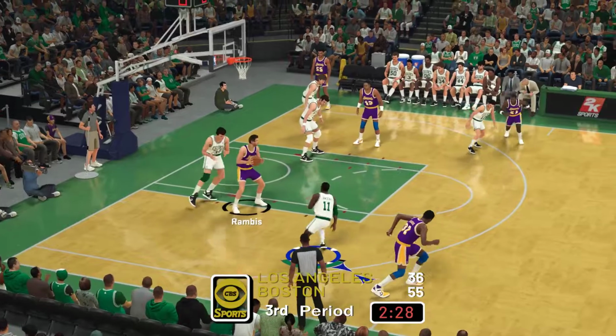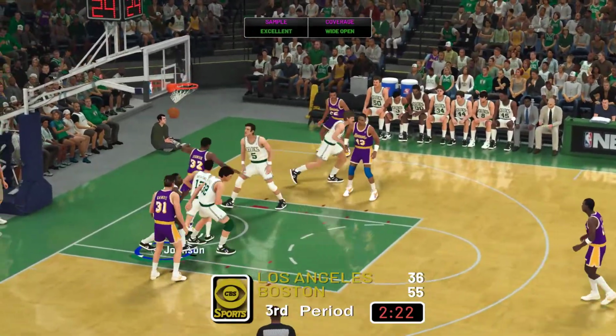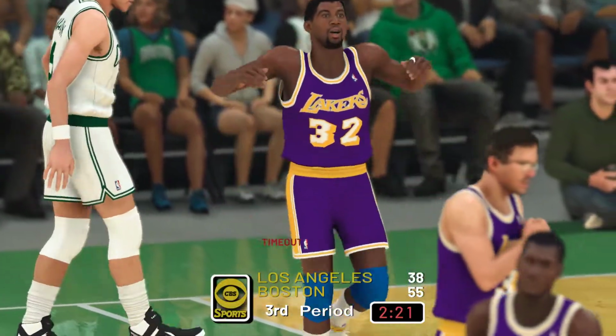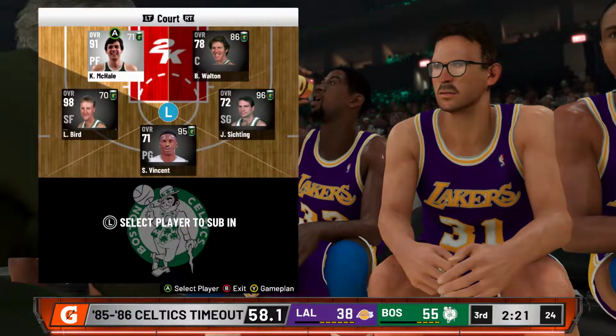The pass to Rambis. Back to Johnson. Nice pass. Led him to the rack perfectly for the layup. Johnson's got 10 points. And that solid play in the paint continues here, guys. Time called here. The Celtics decide to talk it over.